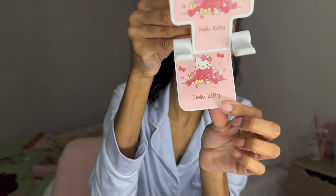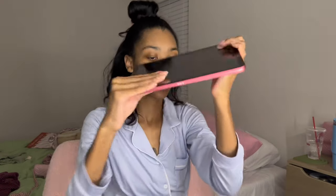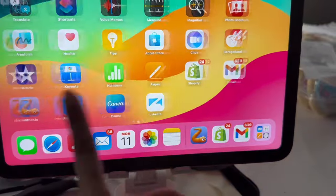It's a little smaller, but that's like a me problem because I never read the measurements on things. But look how freaking cute. For my iPad, let's test her out. No, never mind. It's literally perfect. Can y'all see? No, y'all cannot. Look. It's literally perfect. Anyways, this is so much better. Okay, so y'all see, it's actually the perfect size. Because why would I need it taller? This is literally perfect.